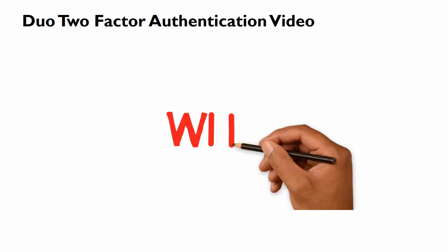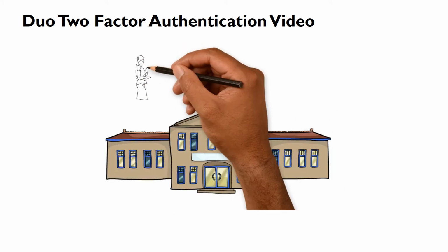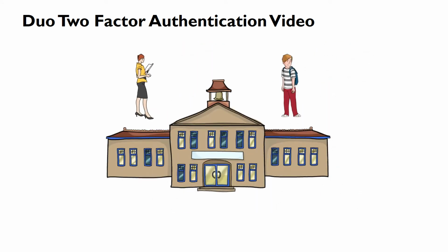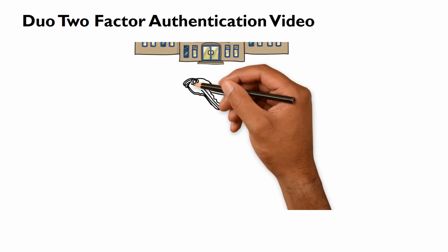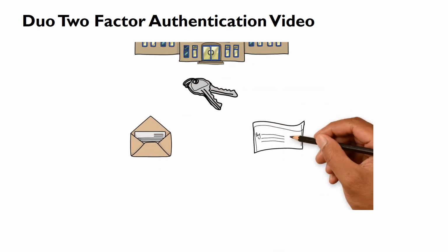Okay, that's the how. Now the why. Universities are big targets for cyber criminals. Lots of employees, lots of students, lots of transactions. And before, if somebody had your username and password, your keys, well, they're in. They have access to your email. They can make changes to your paycheck, everything.